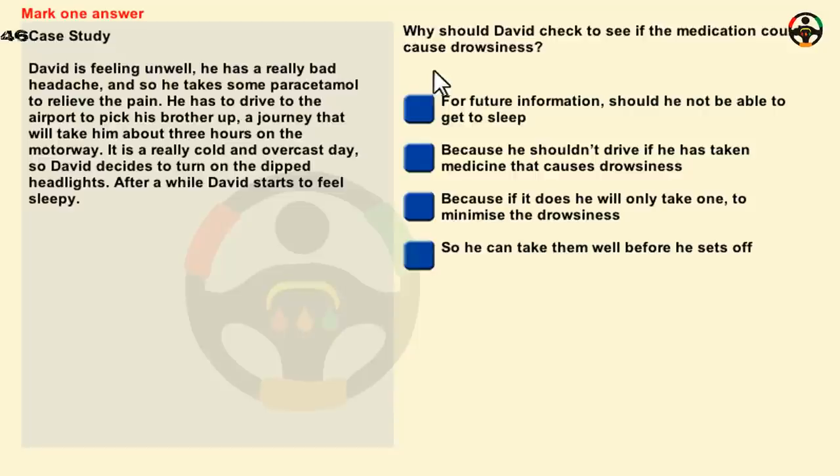Why should David check to see if the medication could cause drowsiness? For future information, should he not be able to get to sleep? Because he shouldn't drive if he's taken medicine that causes drowsiness. Because if it does, he will only take one to minimize the drowsiness. So he can take them well before he sets off. Because he shouldn't drive if he's taken medicine that causes drowsiness.